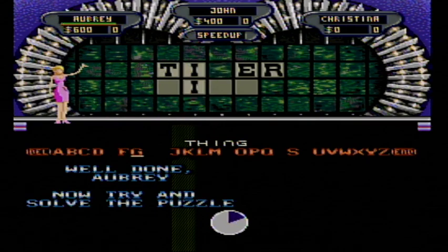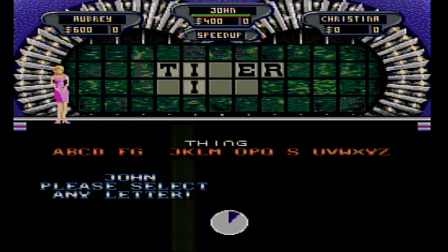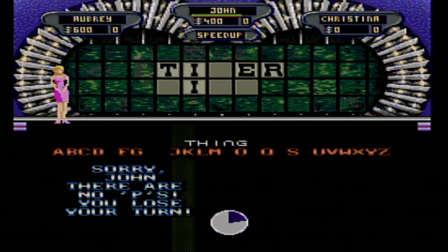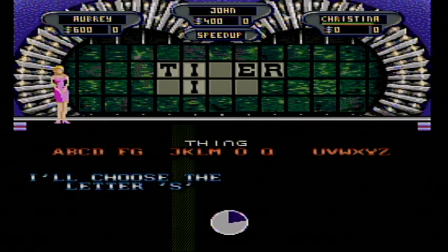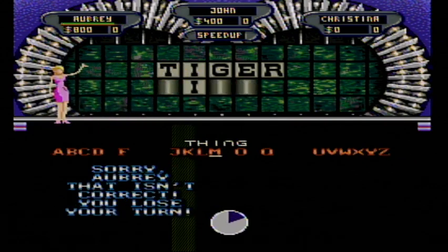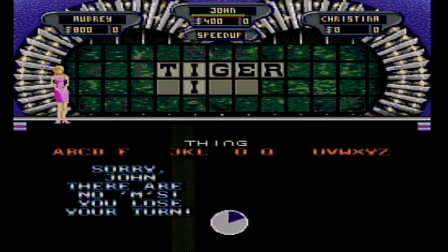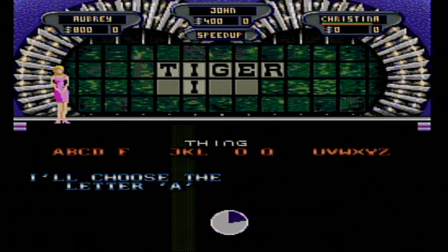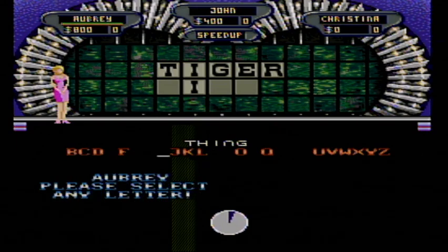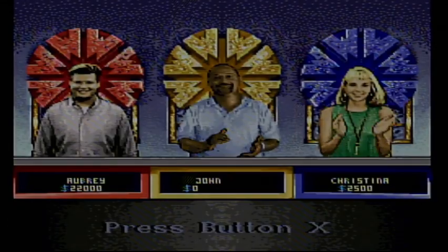Tiger. I don't know. John. No P. Christina. S. No. G. Tiger Film? No. John. M. No, Christina. A. Nope. L. Yeah, two L's. Tiger Lily. Another $1,200 puts me at $22,000 for the game.